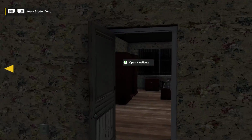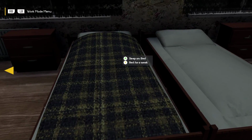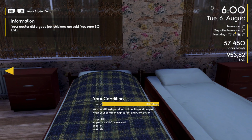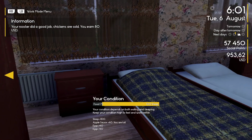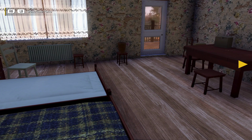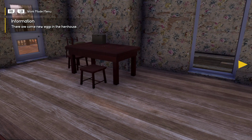Time for farmer's bed. Night-night. Sleep on bed. Chickens are sold. Ooh, 80 USD from sold chickens. Good job, Rooster. Good job working on that thing.